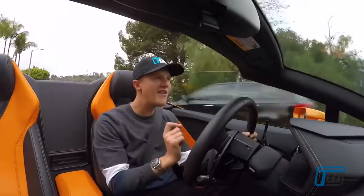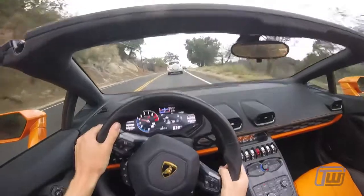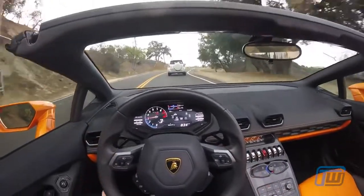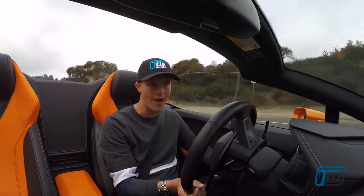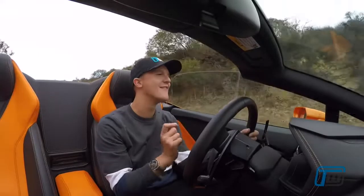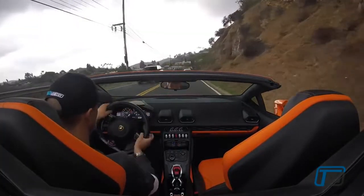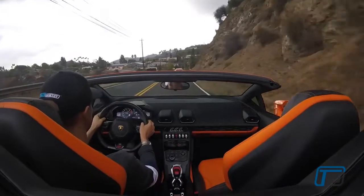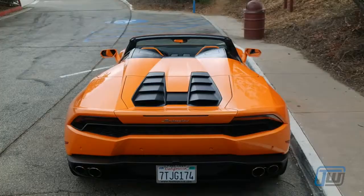So yes, 5.2 litre V10 that is capable of 0 to 60 in around 3.4 and 201 miles an hour. This car is no joke, it is not a posing car, this is a proper weapon. And it feels unbearably fast, I mean terrifyingly fast. When you go into Corsa in this car, oh my god, it's hard to think what else on the road could possibly beat this around a canyon road like this.